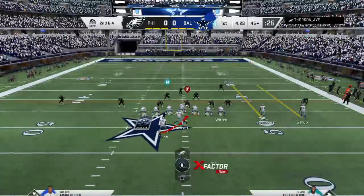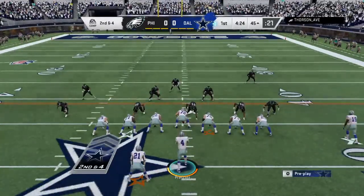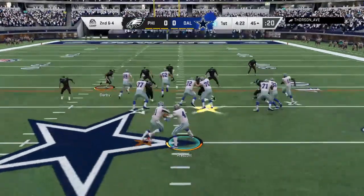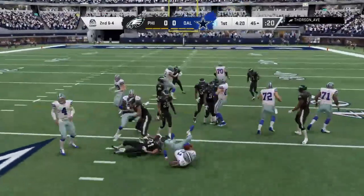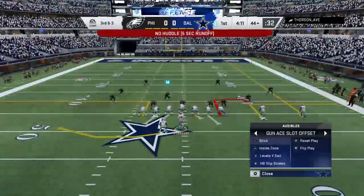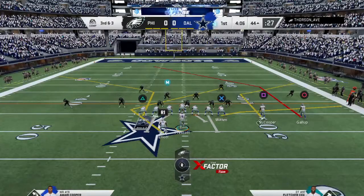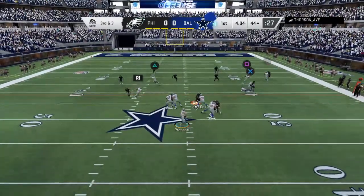Brings up 2nd and 4. On 2nd down, Elliott. And just a short gain that time as they're able to get him down. A good chance this is 4-down territory if they're unable to convert. But right now looking at a 3rd and 3.